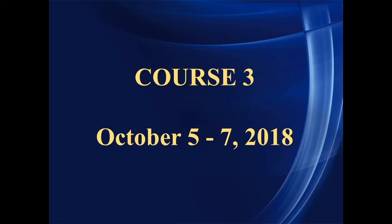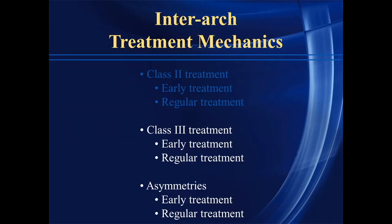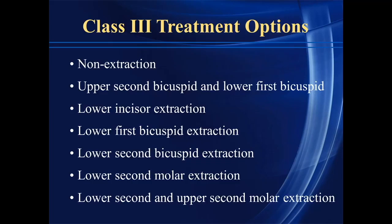Course 3 is held October 5th to October 7th, 2018. This is our second part of inner arch treatment mechanics, and we deal with class 3 treatment and asymmetries. We will deal with early treatment of class 3s and regular full banded treatment of class 3s. We'll go through all the different treatment options that we have with class 3 treatment and talk about the rationale for each approach.